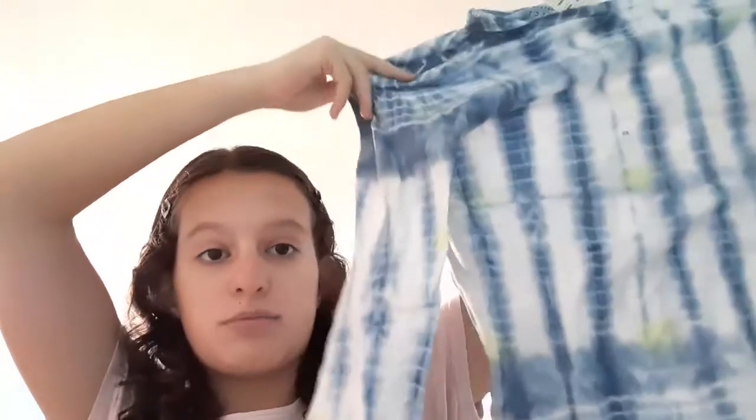Okay, so the next shirt is a long sleeve shirt. It's another tie-dye shirt. Here it is. So it's like blue. It's a different type of tie-dye. And yeah.